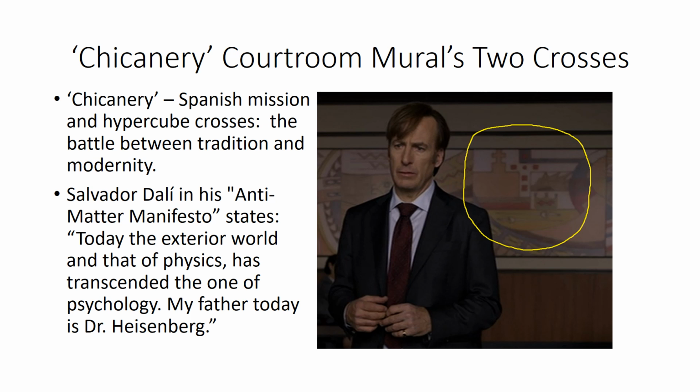We understand that the nickname Heisenberg comes to Breaking Bad from the world of physics, from Werner Heisenberg, author of the Uncertainty Principle, but I don't think we understand fully that the name Heisenberg comes to Breaking Bad through the writings of Salvador Dali in his Anti-Matter Manifesto, where he states that my father today is Dr. Heisenberg.